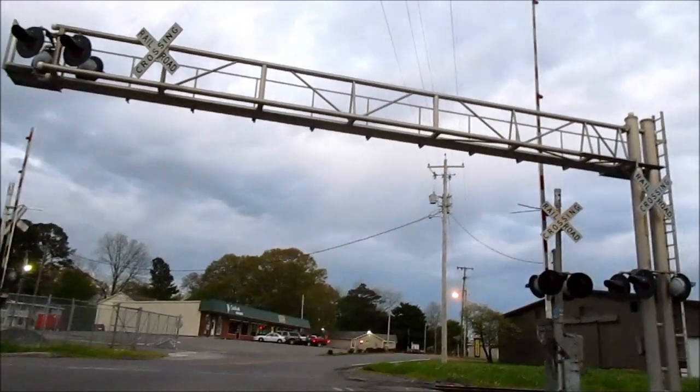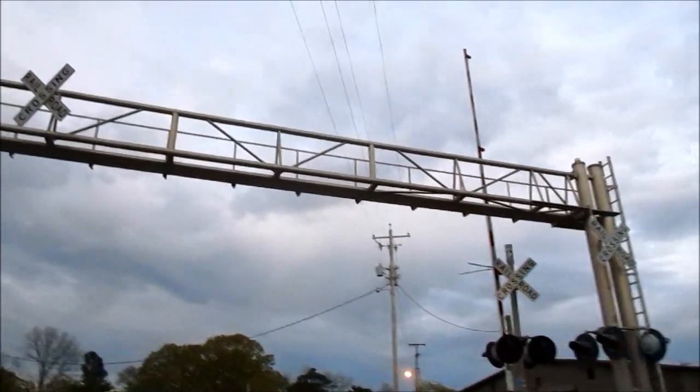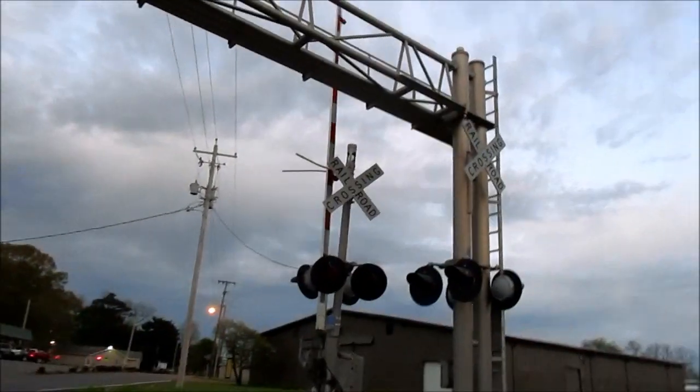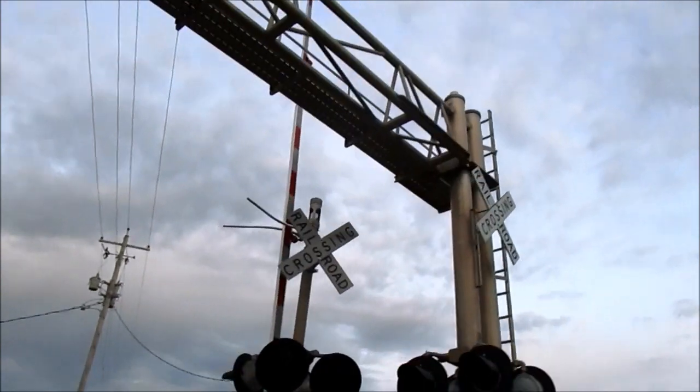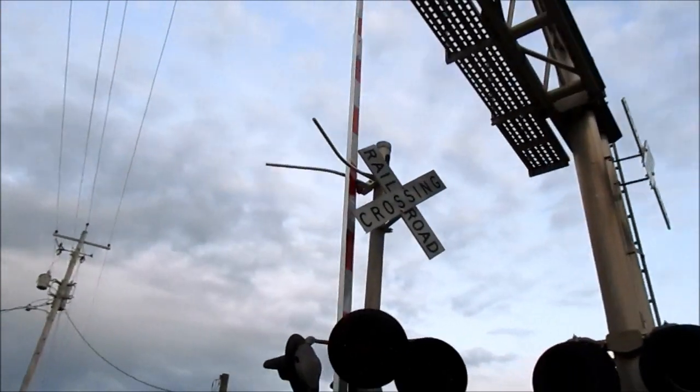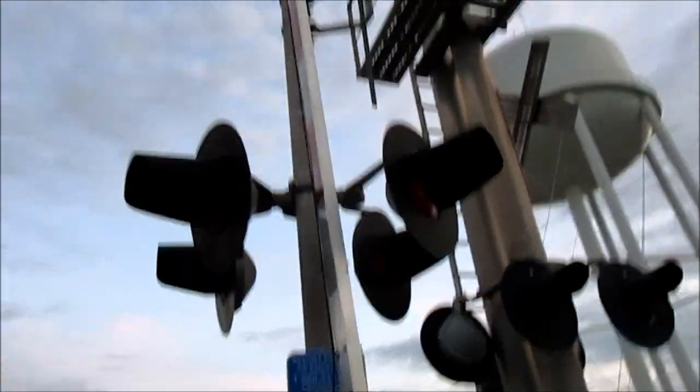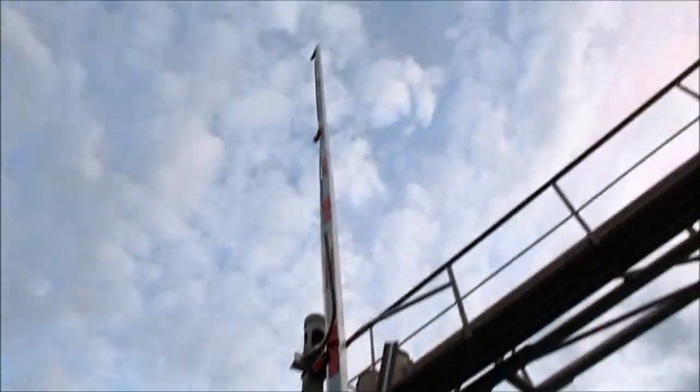Alright, I'm out here at McKinney Avenue in Albertville, and as you can see, there's been a slight change here, unfortunately. This gate arm here got replaced, so no more folding gate arm here. I'm wondering if it just got struck, and that's why they replaced it. But definitely a shame to see.